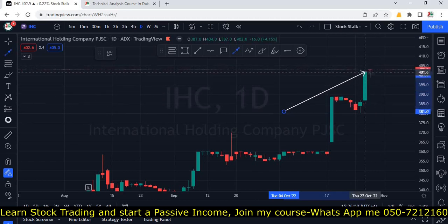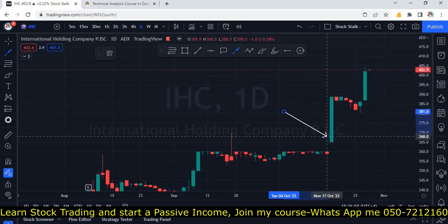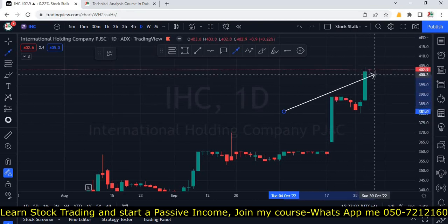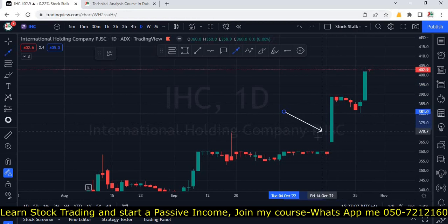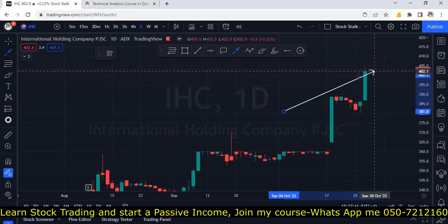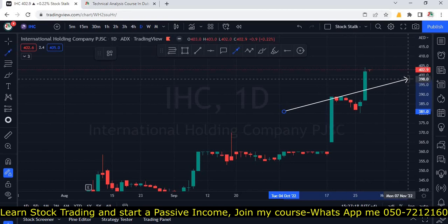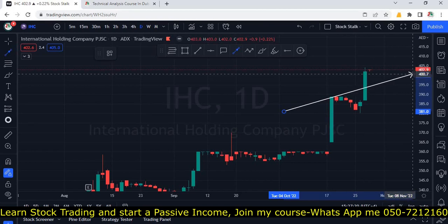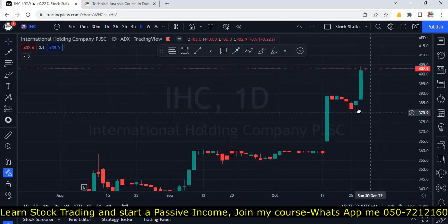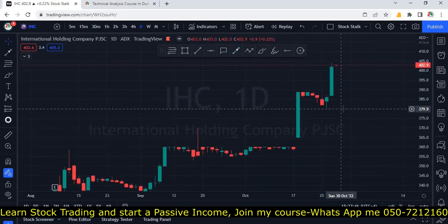Friday's closing is just a dodgy candle. We can see it's just stagnant right near the opening. Again, very easy to understand. When market makes a big move, it needs time to adjust, and this is what it's doing. I had mentioned in my previous analysis, right at this level 400 is coming very soon. Our target for IHC is already achieved. Last closing is at 402.9. Yes, definitely more upside momentum is coming. Overall, IHC is very strong and very bullish.